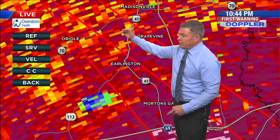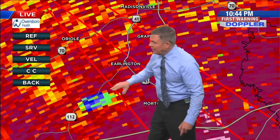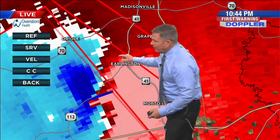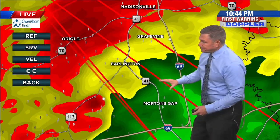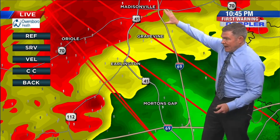A little farther to the north, Madisonville, a risk. You stay in your basement, be in your basement south of Morton's Gap. But this is the area we're really concentrating on right now, right between Earlington and the Morton's Gap area, as this strong tornado continues to move through the area. Reflectivity, the notch is probably right there. That could be the tornado right there. And Madisonville's to the north.